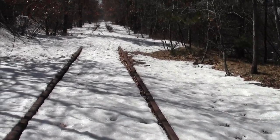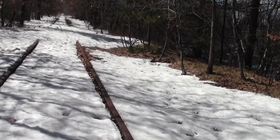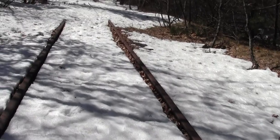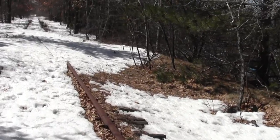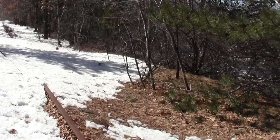It isn't as strikingly appealing as the other side, which passes through the High Rock Town Forest. But it's far more utilitarian, services a residentially dense area.